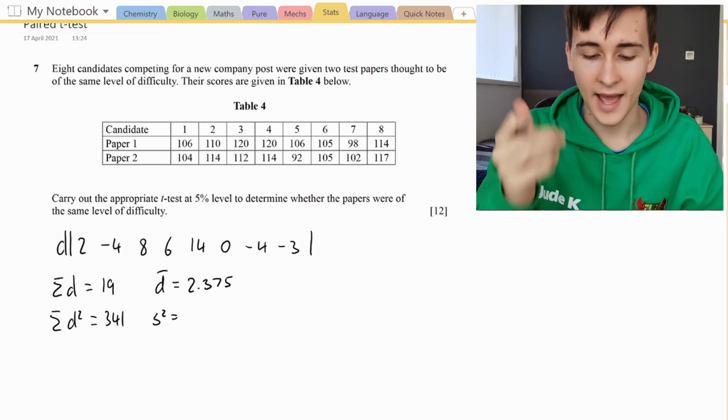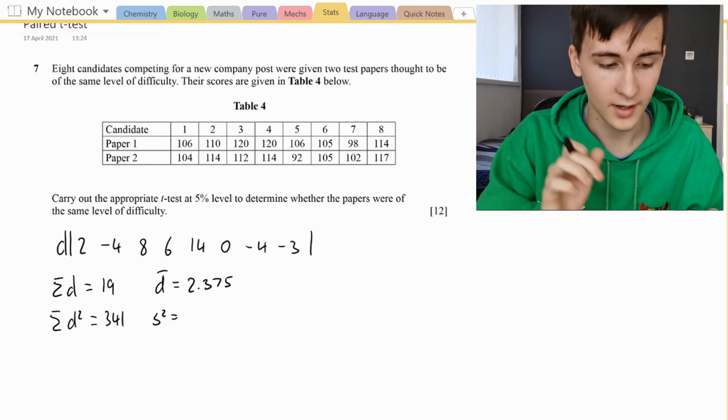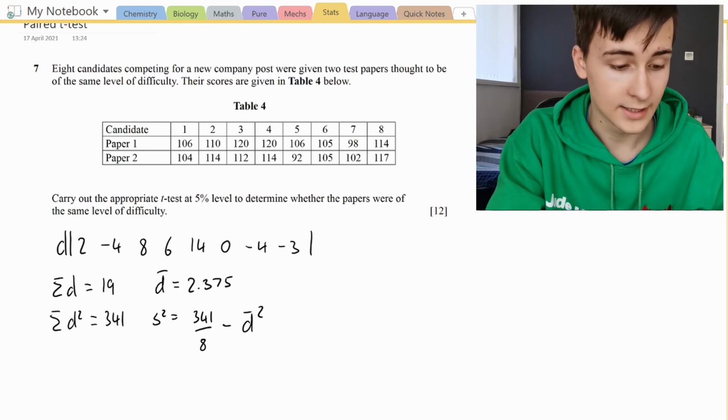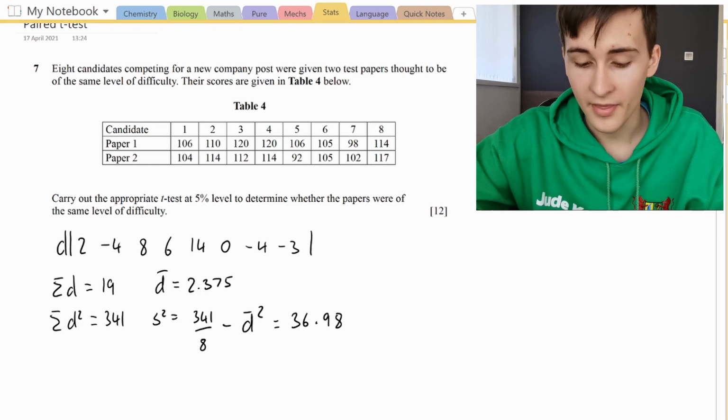And so s squared, or variance, is equal to, now this is small s by the way, not big S, sum of the d squared, which is 341, over 8, minus d bar squared, which is average squared, so I'm going to type that in, minus 2.375 squared. I did not type that in correctly, I typed in a very wrong number, and you get 36.98, and then I want to work out the population variance.